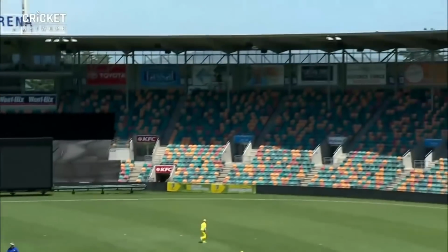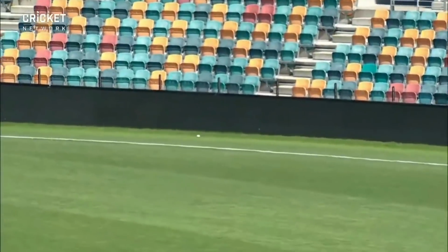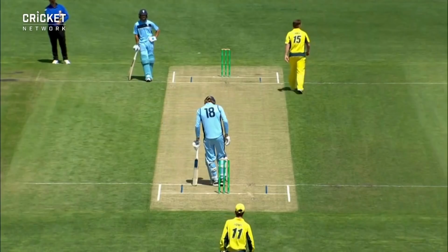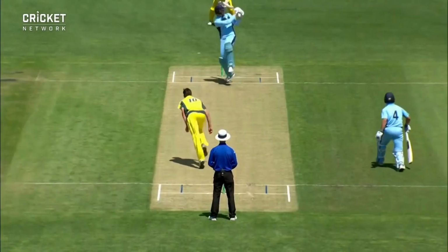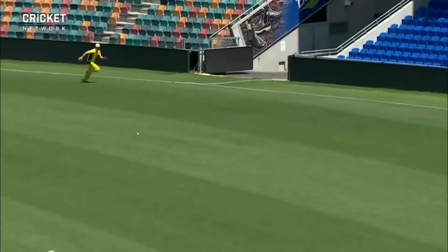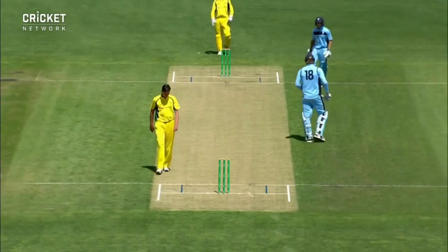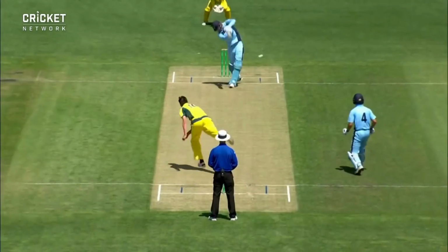Driving again, and that might go a bit further and bounces once before the line, another boundary. Edwards really starting to unleash. New South Wales having set it on top now, and that time just flicking onto the onside. He's so unorthodox at times, Edwards, but very powerful, and another boundary. Edwards driving just over the head, and that'll race away for another boundary.